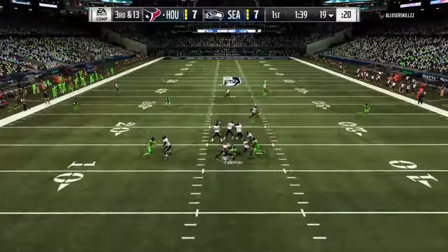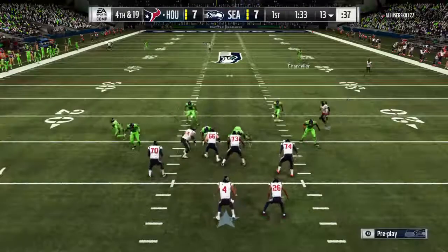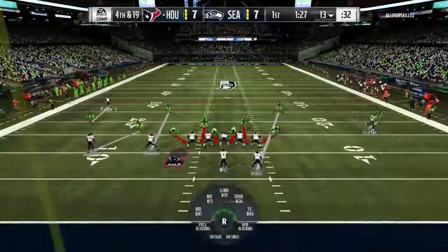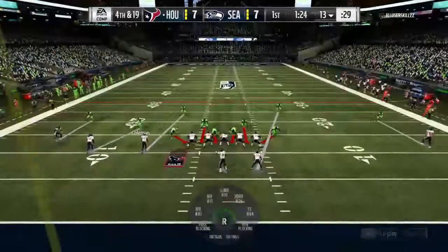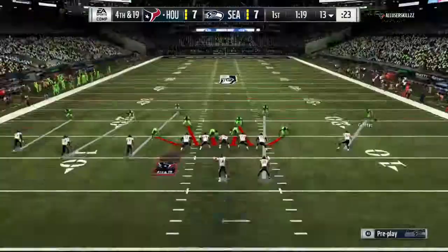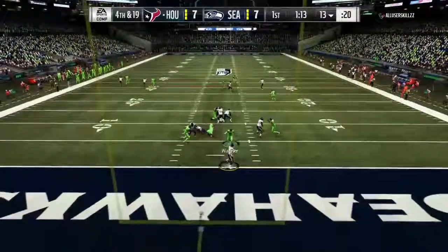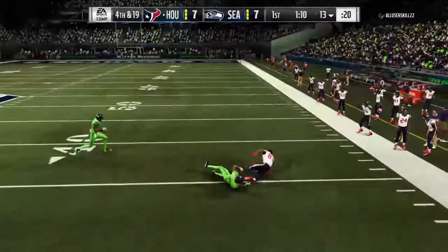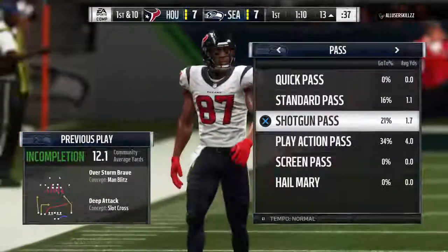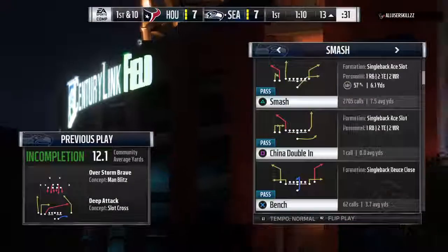3rd and long, it's Watson. He lost a big chunk, 6 yards there, and it leads to 4th down. They are going for it. Here's Watson. And they will not be able to hook up there. It's incomplete. A surprising move here on the opening drive of the game. And now possession will go over inside the 15-yard line.